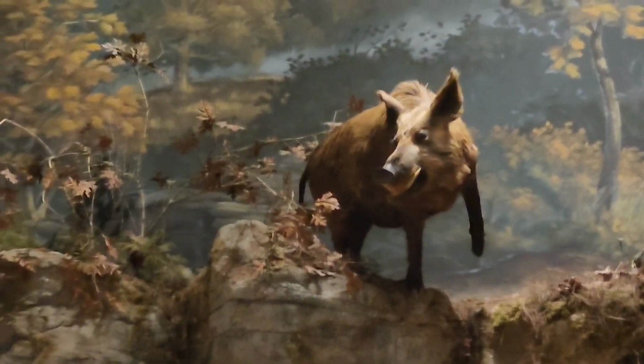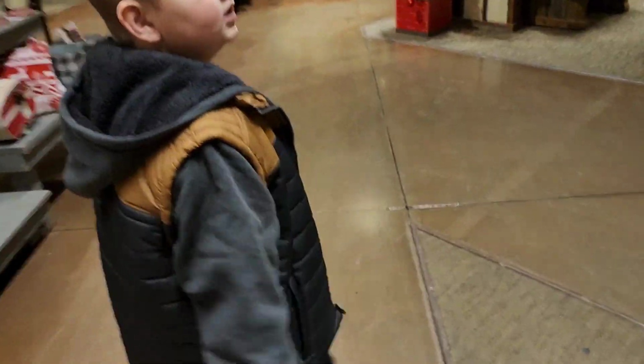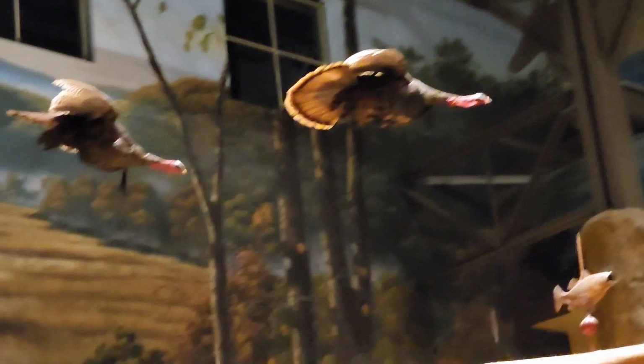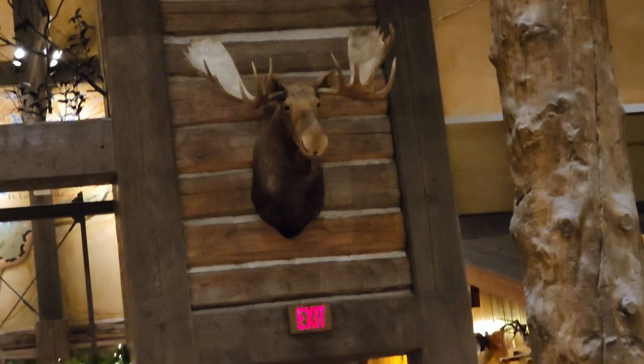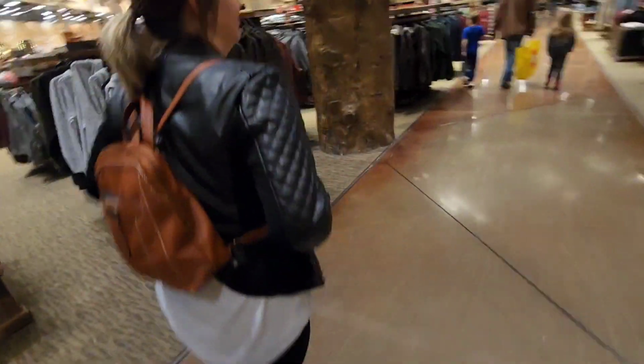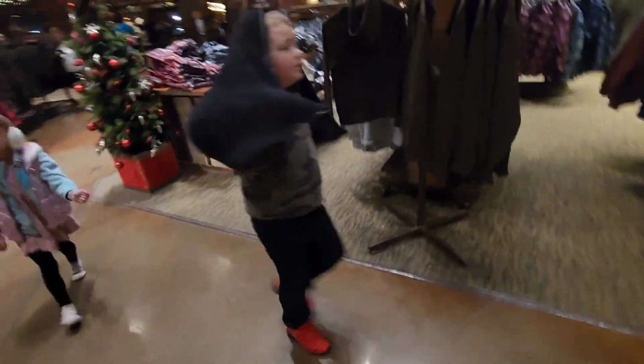And then over here you got some turkeys. Jason? You got turkeys up there, look. Turkeys up there? Yeah, here's the boars. They look like dogs. They look like dogs? They're like pigs. And then look, here's your turkeys over here. And then you got some flying ones. There's your moose up there, look. Right up here. There's your moose. Yeah, it's big. All right, let's go this way. We're going to look at a few more, and then we're going to head to the toy store. Y'all ready for the toy store? You can take your earmuffs off, Kylie.